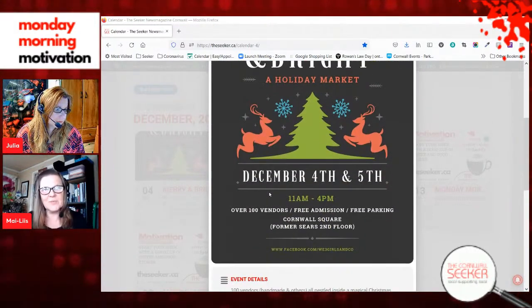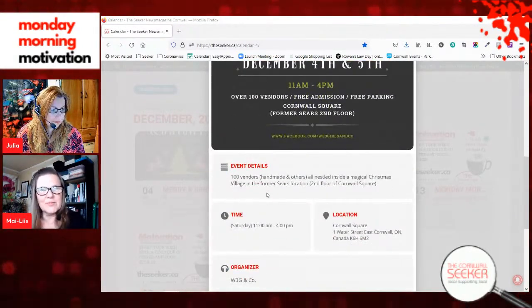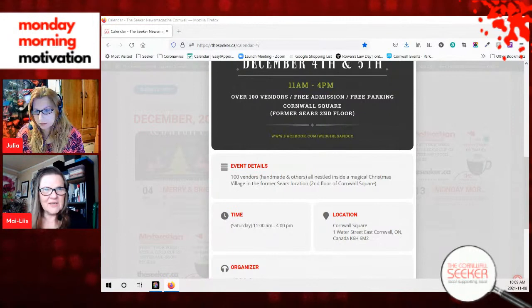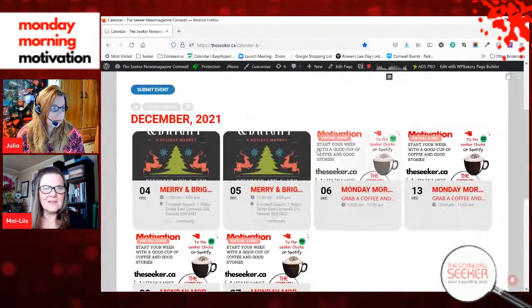It's upstairs where Urban Planet was. It's going to be taking place there. And if you read, there's over 100 vendors. Wow. Now, the little market, which is more permanent, I think it's there for pretty well November and December. I can't remember if it's.